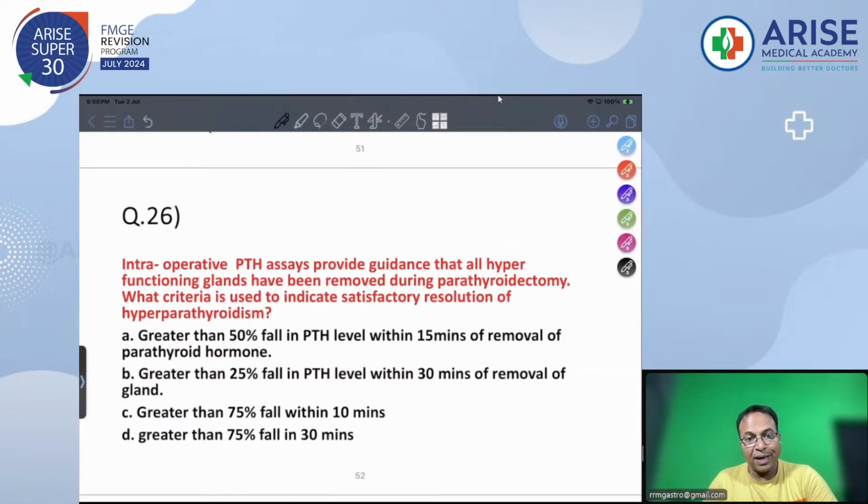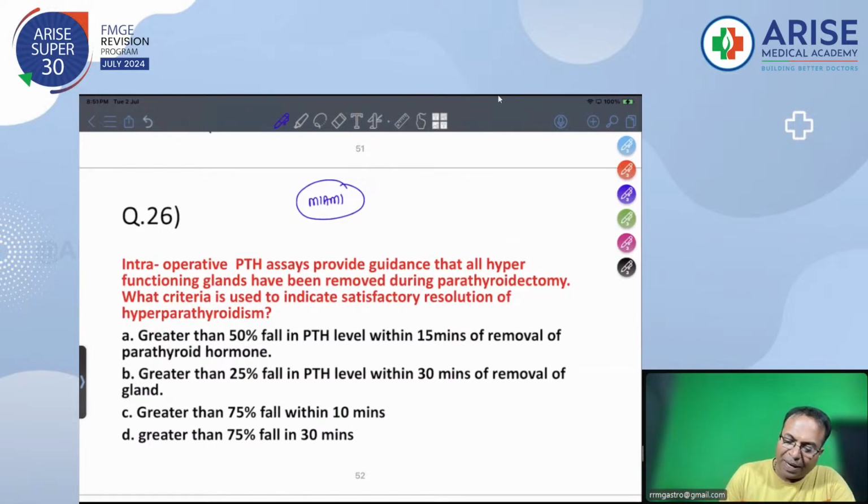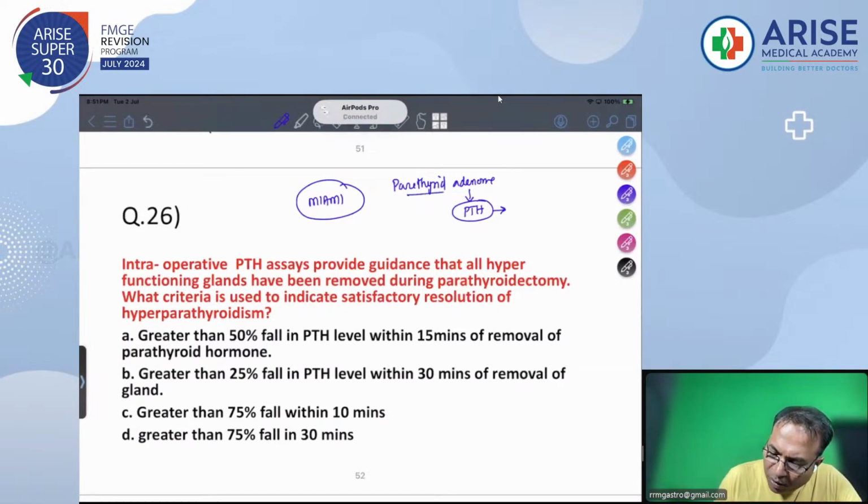Now a question on parathyroid hormone related to the criteria. This is a simple, straightforward question. A patient comes to you with a parathyroid adenoma. What will it do? It will secrete excessive parathyroid hormone. Patients will develop many complications like kidney stones, pancreatic stones, pancreatitis. Many problems will happen; I'm not going into that. When I'm doing surgery, I have to remove this adenoma completely.